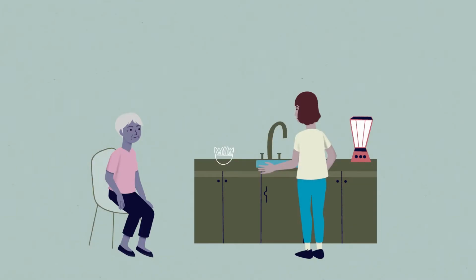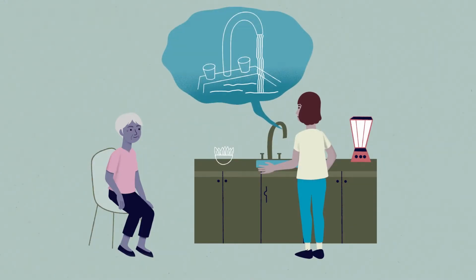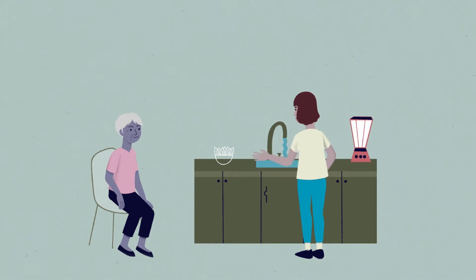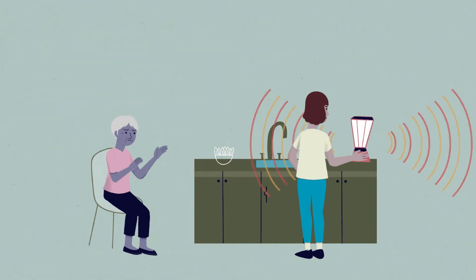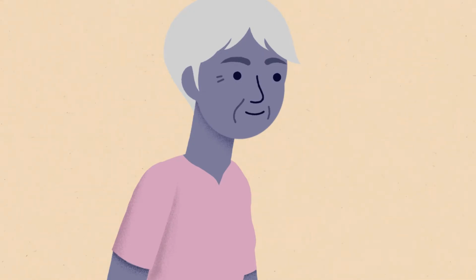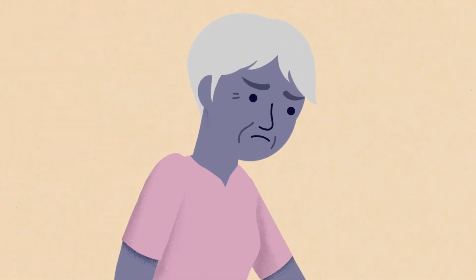Maintaining clear communication is another vital way that you can help someone with vision loss feel more comfortable. Try to provide regular updates on what you're doing. You don't have to give them every single detail, but let them know if you're about to turn on the faucet or use the blender. Loud noises can be startling for people with vision loss if they don't expect them. Unexpected touching is also very startling, so always let the person you're caring for know before you touch them.